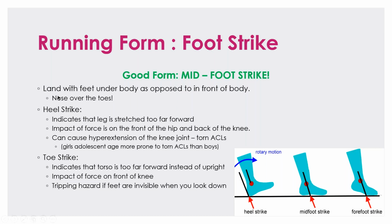If a girl is striking the ground with her heel, it indicates that the leg is stretched too far forward. If the leg is stretched too far forward, the impact of the force is on the front of the hip and the back of the knee, which can cause hyperextension of the knee joint and torn ACLs. And a fun fact, not really too fun, is according to ACSM, girls of adolescent age are more prone to torn ACLs than boys. I recently tore both of my ACLs playing football, so I understand that this is a serious concern.